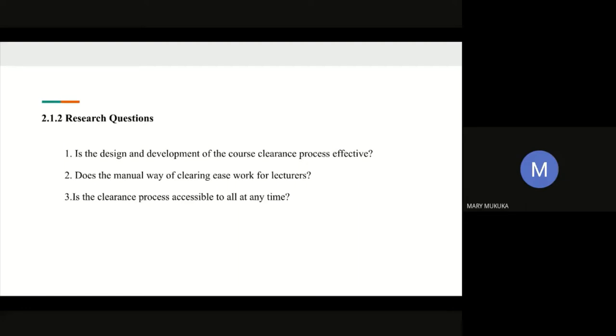And the research questions are as follows. Is the design and development of the course clearance process effective? Does the manual of clearing easy work for lecturers? Is the clearance process accessible to all at any time?